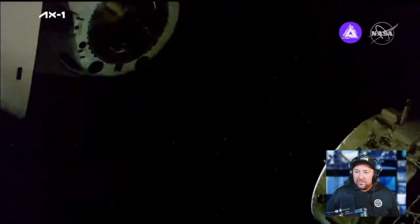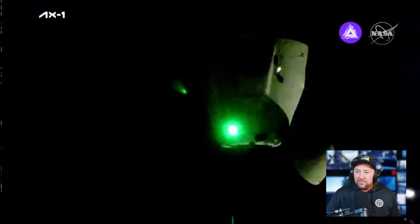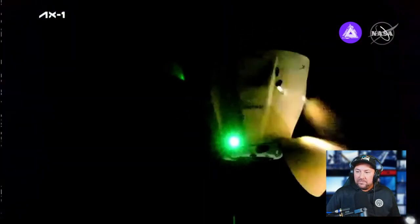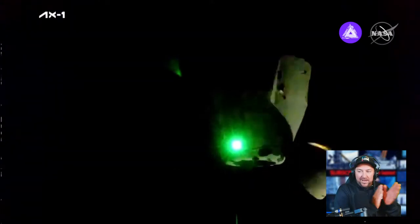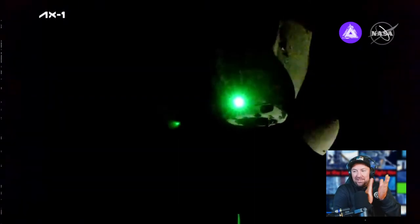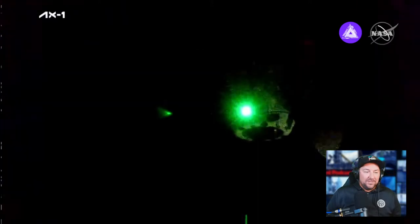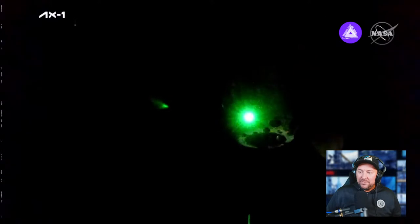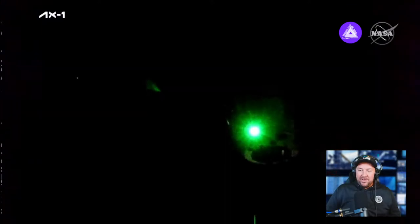SpaceX Dragon Endeavour and the first private astronaut crew, AX-1, separating from the International Space Station, concluding their 15 days aboard the orbiting laboratory. All right. There we go. Good job, AX-1. Nice. Amazing. They did it. 15 days. Depart zero burn complete and nominal. There we go. All right, nominal burn. They're out of there. They're done.